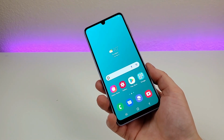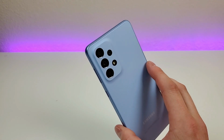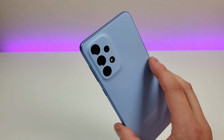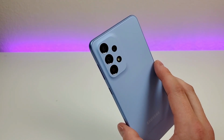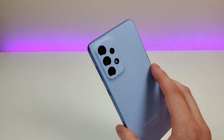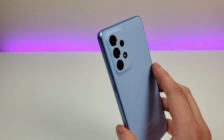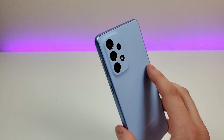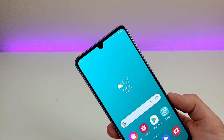Now moving on to my second favorite thing about this phone, that definitely has to be the cameras. Now with the Galaxy A33 5G, we have a quad camera setup on the back of the phone. So we have a 48 megapixel main camera, an 8 megapixel ultra wide angle camera that can capture images at up to 123 degrees, a 2 megapixel depth sensing camera for portrait mode, and a 5 megapixel macro camera for close-up images. And then the front-facing camera is 13 megapixels.